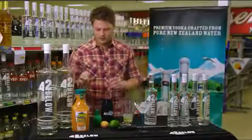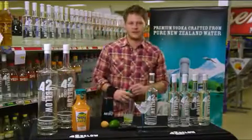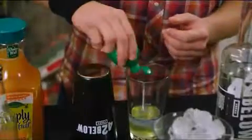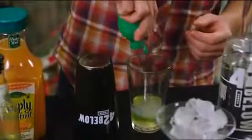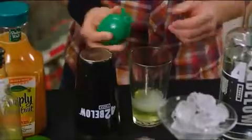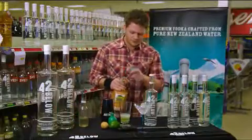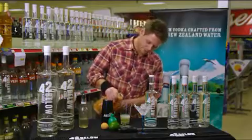It's good to use jiggers at home because you're guaranteed your exact ounce. I've been doing this for a long time, so 2 ounces I can pour in my sleep. Some fresh lime juice from my little buddy in the lime canister. Got about a quarter ounce of him. And then our grapefruit juice, about 1 ounce of grapefruit.